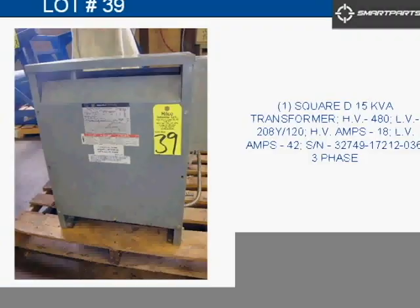Lot number 39 on your Square D 15 kVA transformer. On the 15 kVA, how about a $200 bid to start?